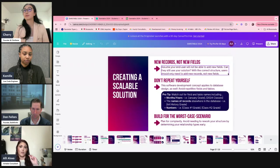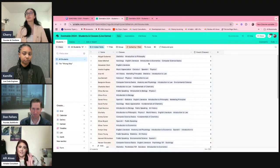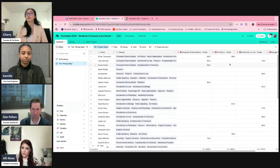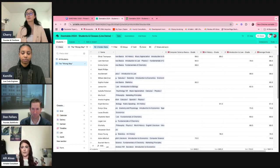You shouldn't rely on them adding new fields for them to use your solution. And very briefly, I'll just look at this example base that I had started. I didn't get to bring this up in the actual presentation at Daretable, but I'm happy to share the links to these bases if anyone would like to see them.